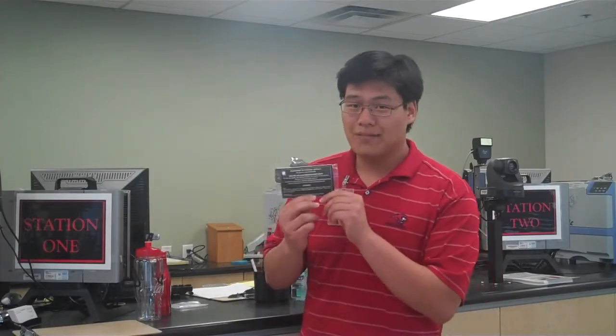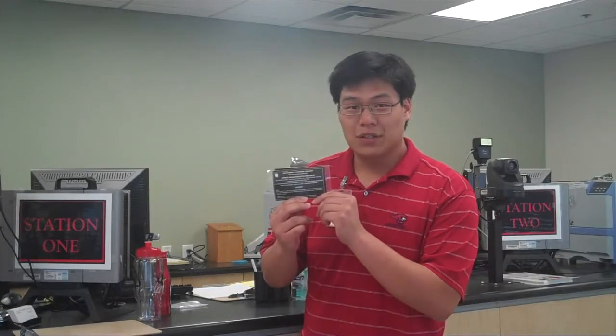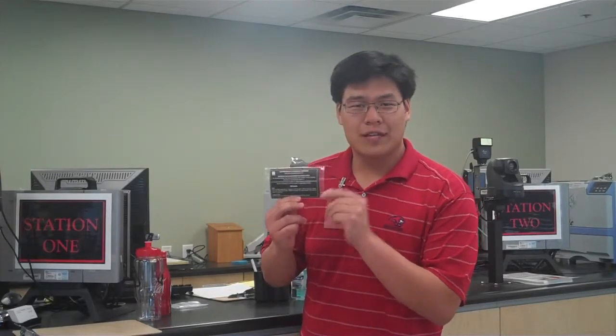Now, sometimes there are some hiccups, and maybe those machines will take some of your money. Well, we want to make sure you get that money back, and that's why we have these black labels on every single vending machine. So give us a call, send us an email, let's make sure that you get your money back.